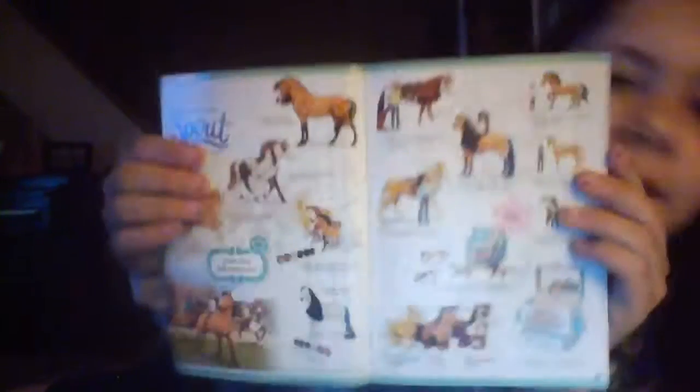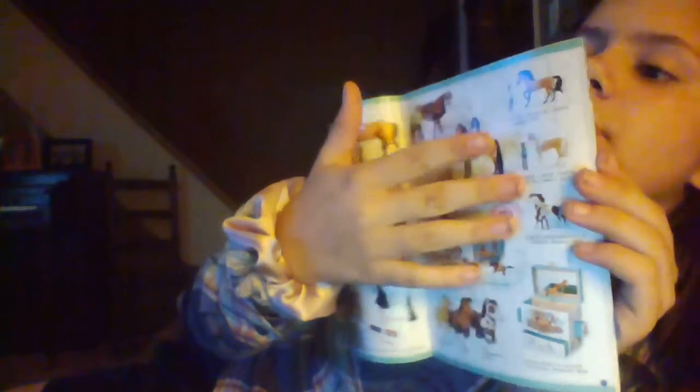This is cool, guys. Okay, so I'm gonna open this for the first page. Okay, these are really cool. These are all Spirit Breyer horses. Pause the video if I'm not showing this long enough for you.